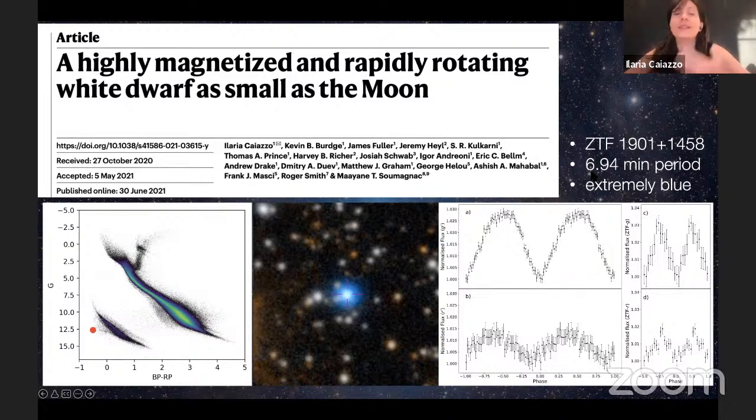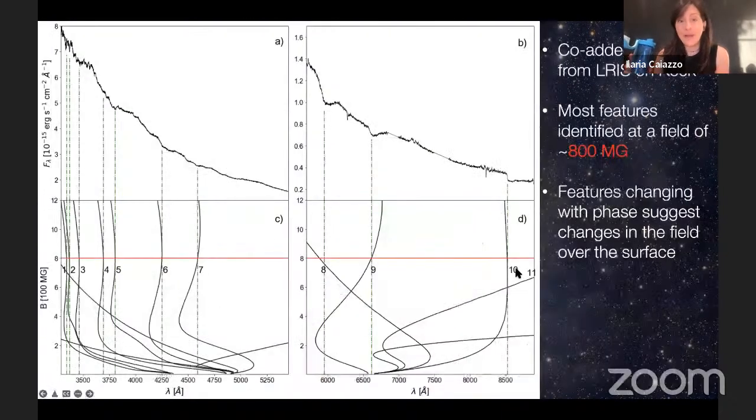But also because it has an extremely small period of 7 minutes. Normal white dwarfs rotate with periods that go from a few hours to a few days. Those are normal rotation periods for white dwarfs. So 7 minutes is very, very small. And here you can see the ZTF light curve, and this was the Chimera light curve from the same object. And then we got a spectrum of the white dwarf.